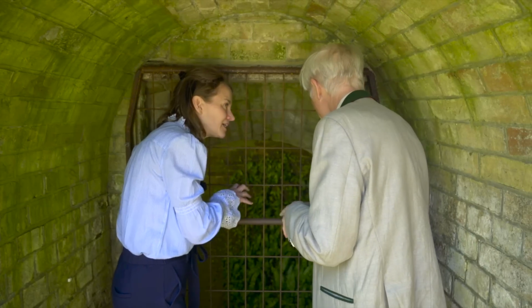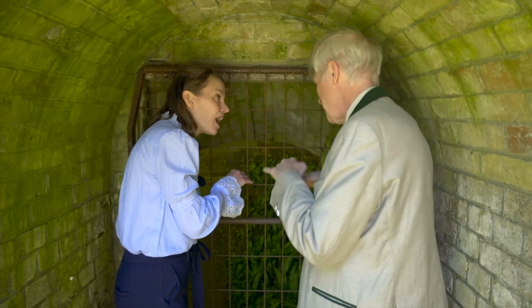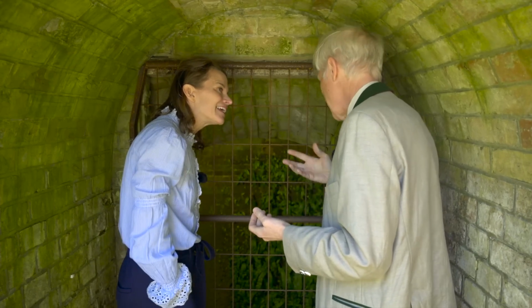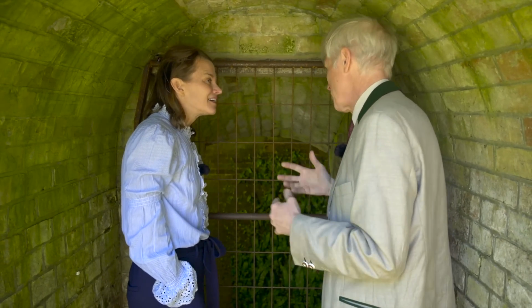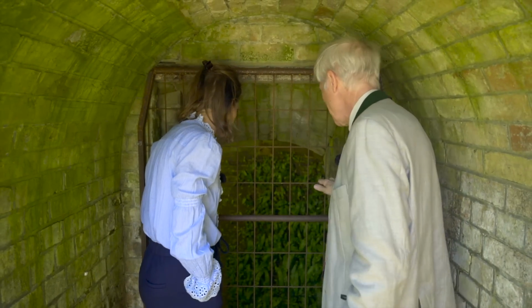In there, in the winter, ice would be brought in from the local pond. So ice made from fresh water. And this would be filled up, and then there would be, I think, straw put on top, and then the food would be added for preservation. And then they would gradually take ice out to bring to the kitchen when it was required, if the cook was making ice cream or something that needed cooling.